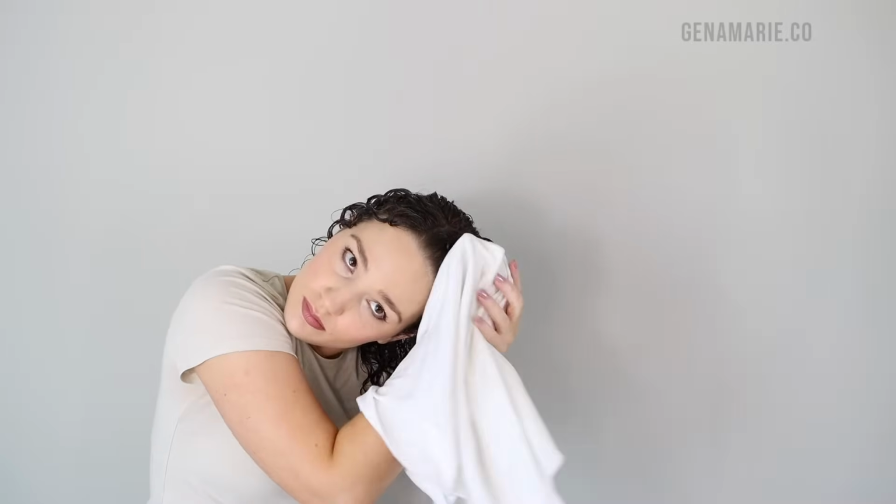You don't need to buy a towel like this. You can just use an old t-shirt, but I do find this one's nice because it's more absorbent and it's super large, so you can wrap your hair in different ways. But I'm just going around and scrunching my hair very gently.